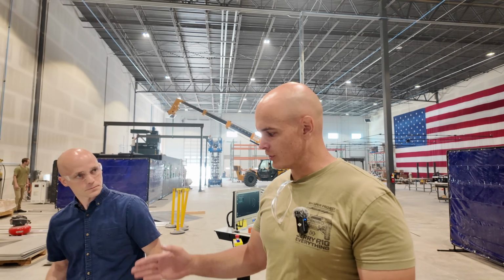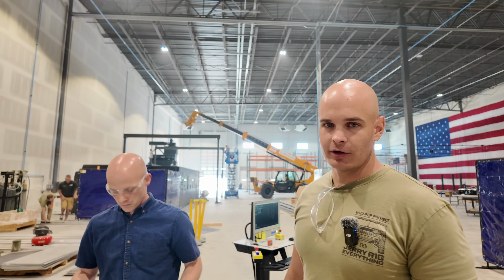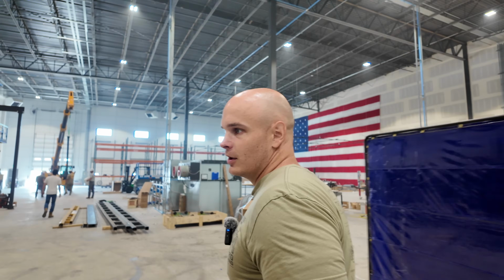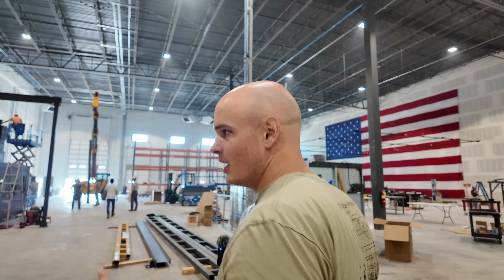Yeah, and it's very repeatable too. So we can make the same part over and over and over again if we want to, or make a bunch of different custom parts. Let's go over here to the laser. So the laser is something we've been setting up just recently. It got delivered and we're about 2 weeks into training with it right now.